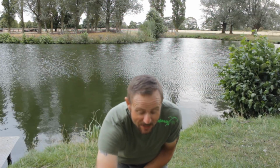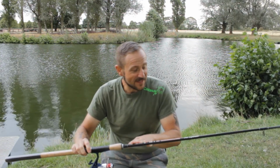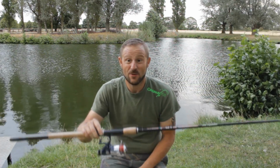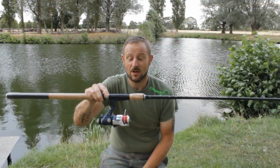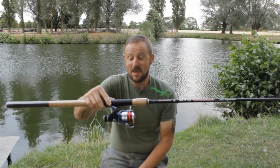The setup I'm using is actually my son's setup, believe it or not. This is an Avanti, a carbon all-rounder it's called. I actually picked this up second hand and it cost me £10, and it was 2 rods in one. It comes with a feeder section and a float section. And the reel that's on there, I picked that up for £5, and that's an Avanti Method Master.